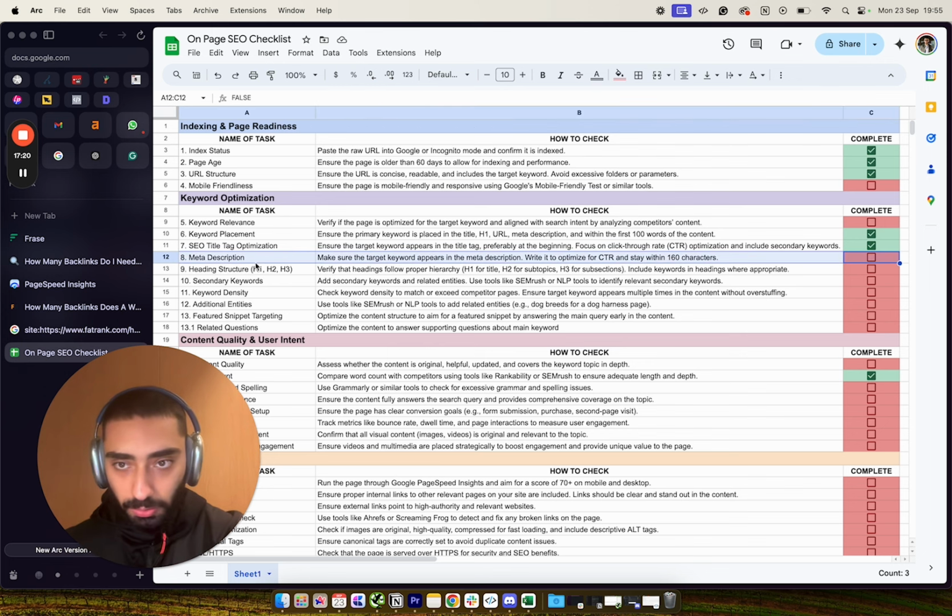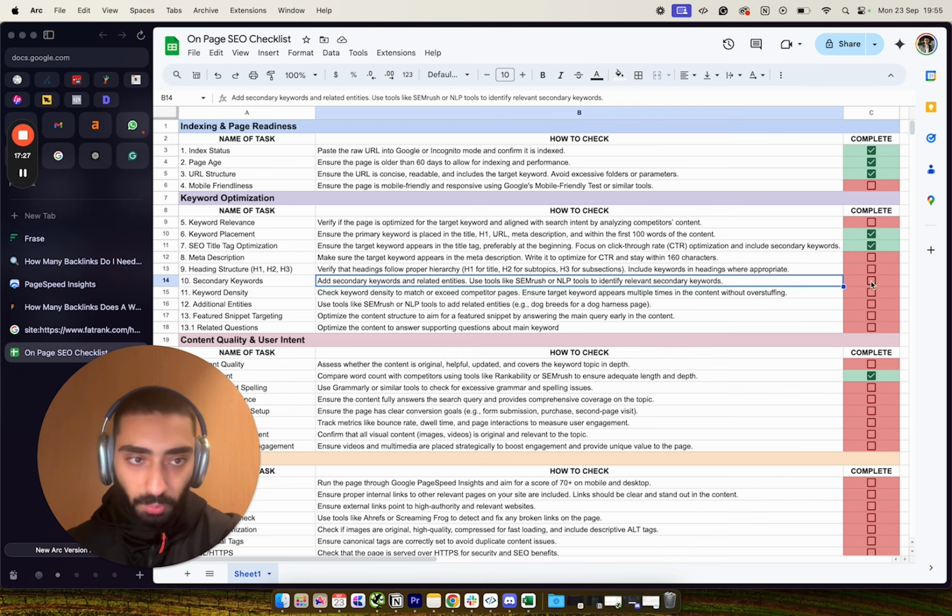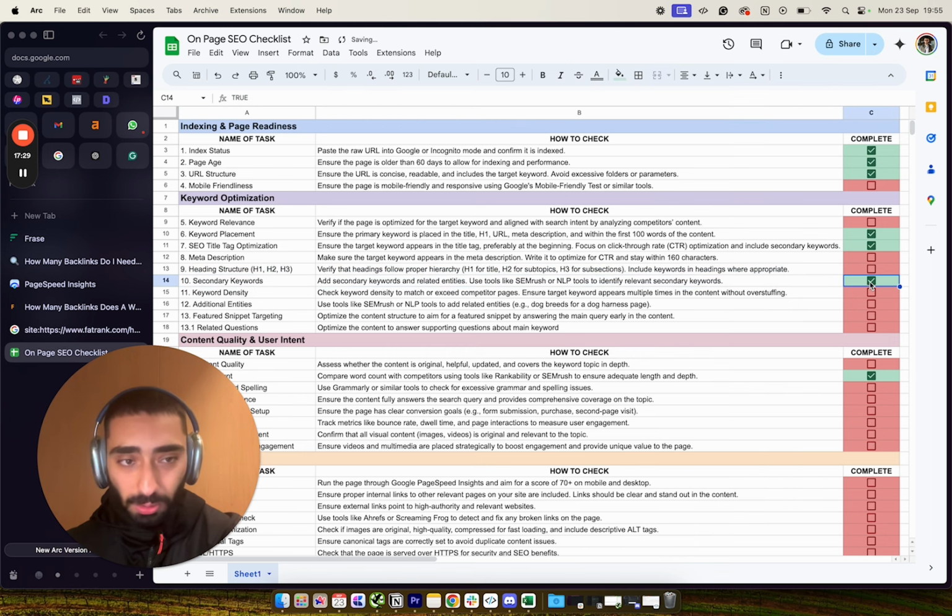So we've got meta descriptions, H1, H2. We've checked that. Secondary keywords. So we have some secondary keywords. We don't have all the secondary keywords.